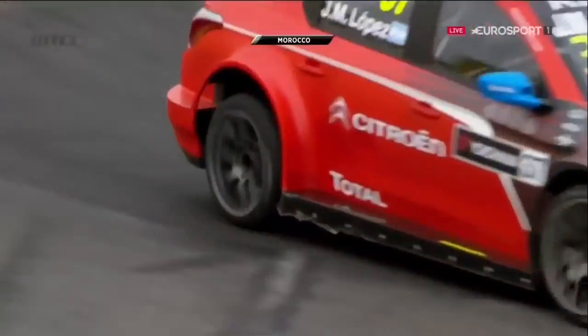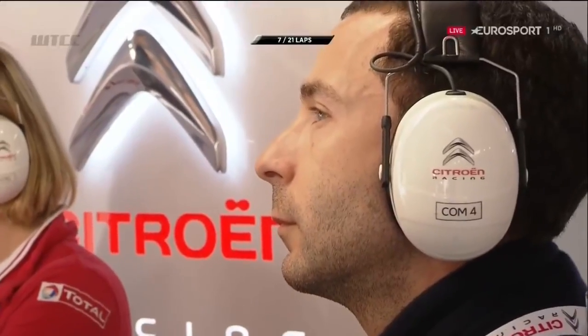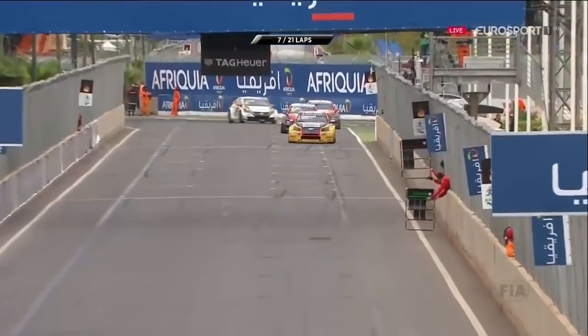It used to be pretty much non-existent, but even on this new layout there are a couple of faster corners than there used to be, but it's definitely on the lower side for a race circuit. But the thing that Lopez needs to do, he's comfortable there really.